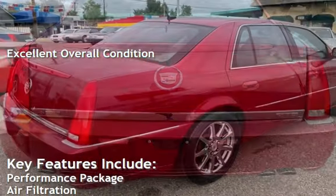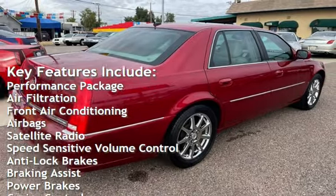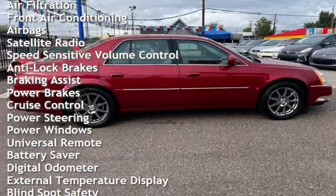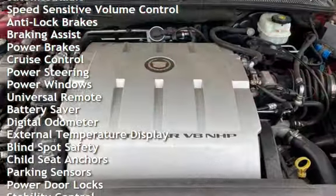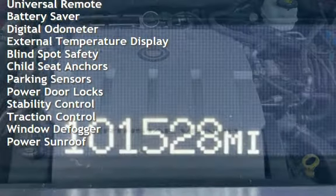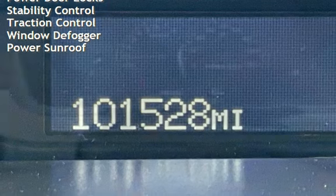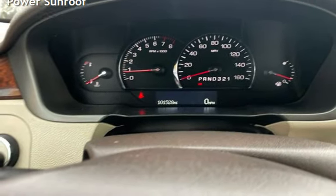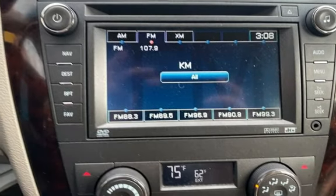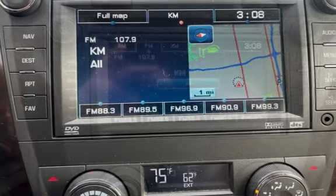Key features include performance package, air filtration, front air conditioning, airbags, satellite radio, speed-sensitive volume control, anti-lock brakes, braking assist, power brakes, cruise control, power steering, power windows, universal remote, battery saver, digital odometer, external temperature display, blind spot safety, child seat anchors, parking sensors, power door locks, stability control, traction control, window defogger, and power sunroof.